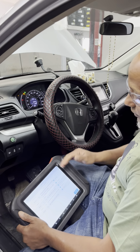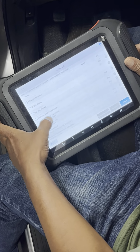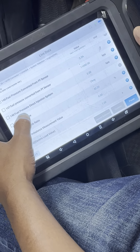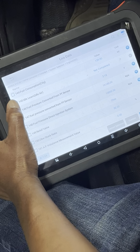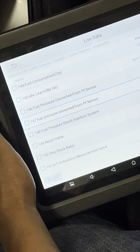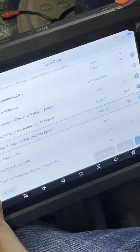So to tackle the situation a little bit better, we went to live data. Not everybody has live data, but in case you want to access it, what we're able to do with this scanner is an active test. When you go down to the fuel pressure itself, this is one of the fuel pressure readings. When you start it, you look at this pressure. Now because we changed it, it's almost 7,000, 8,000. So those are the readings. Yeah, so it was reading about 250 PSI.